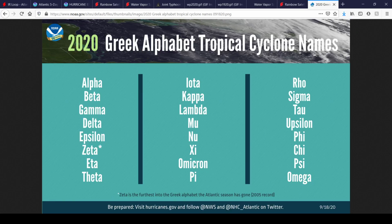And a reminder of the Greek alphabet tropical cyclone names. You could already cross out Alpha, Beta, Gamma, Delta, and now Epsilon. And if we reach Zeta, we'll tie 2005 in terms of the number of tropical cyclones, not including named tropical cyclones, because every now and then we get an unnamed tropical cyclone or subtropical cyclone, like we did with 2005. So if we do go to Eta, then we'll tie 2005 in terms of total tropical cyclone numbers there.